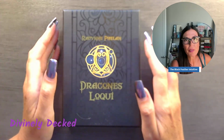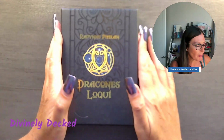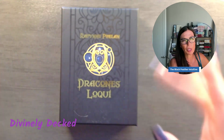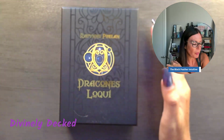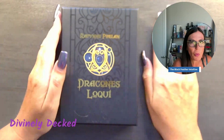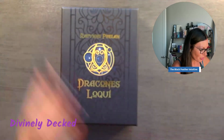But Raven also has another tarot deck, and I can't remember the name of it now. I've had it for years, but have kind of been working with it off and on. I always love the imagery of it, but for whatever reason, I'm never really super drawn to it. But when I saw this oracle deck, I got super excited. So let's just take a look.